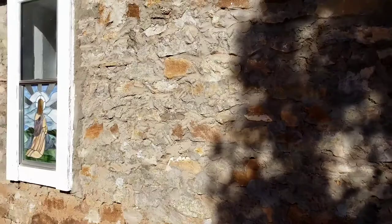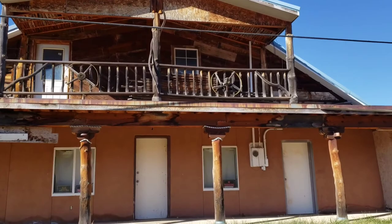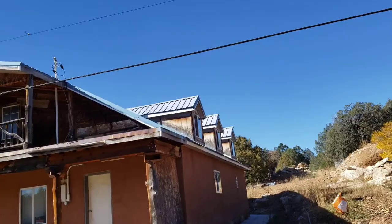Next door here we have an old relic, looks pretty interesting. It's kind of hard to park and get out, but a quick shot from the car. Some dormers up there. Look at this old shed. Pretty cool.